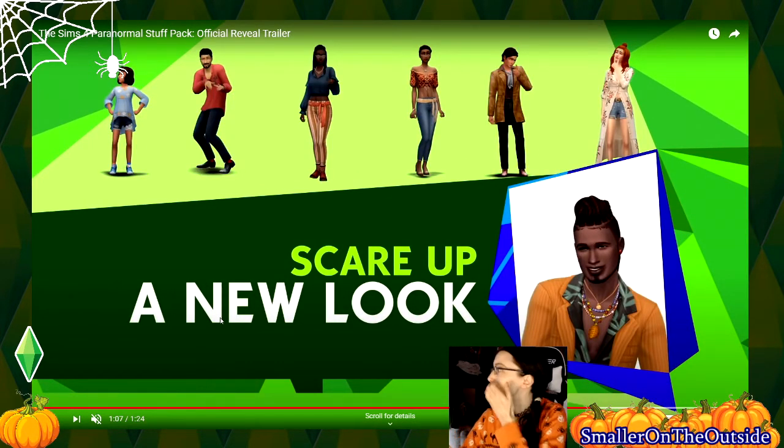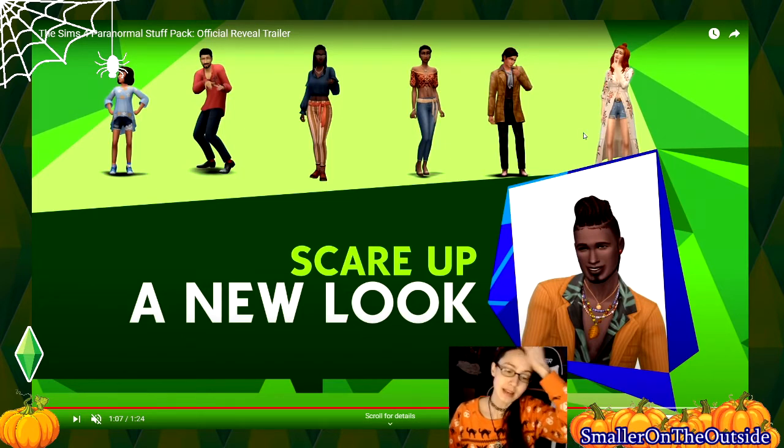So, okay, firstly, these pants are awesome. This crop top is awesome. This top is awesome as well, kind of a flowy blouse type thing. This jacket is nice, but this, okay, this over here, honestly, this might be the CAS item I'm most excited to see more of.